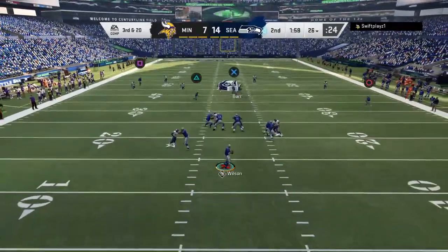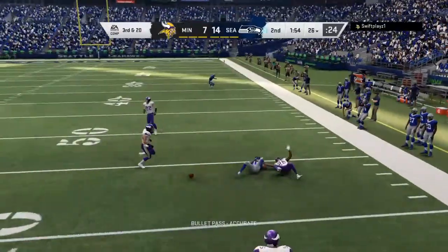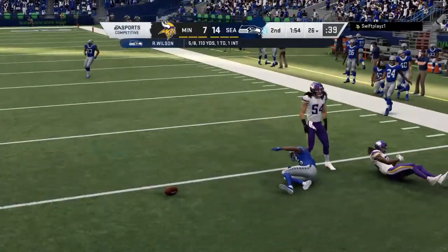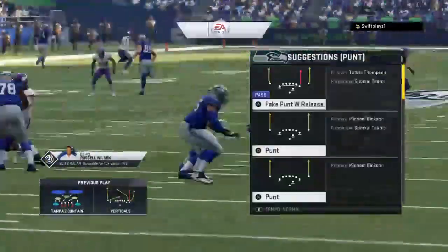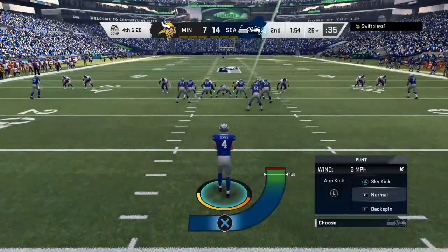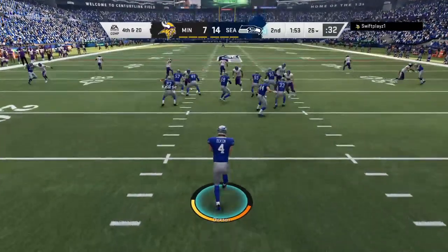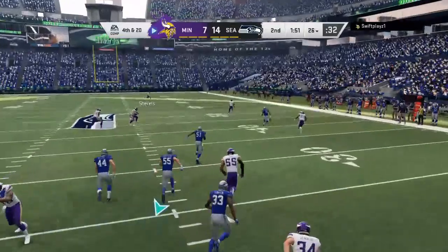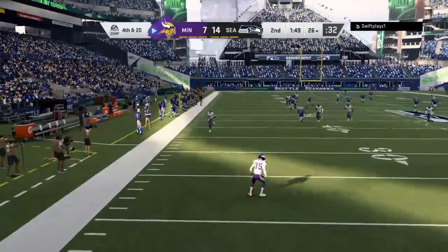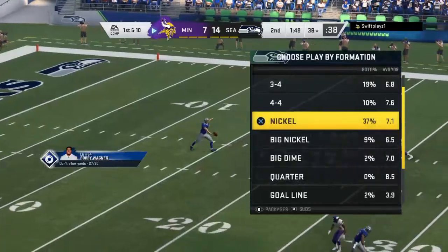3rd and long, it's Wilson. And that will be incomplete. So it doesn't look like they're going to be able to build off the turnover. Well, the defense certainly did its part. It got them the football. But you're exactly right. It looks like they're going to have to punt this one away. And it's not a turnover, but doesn't it feel like one after grabbing the momentum with the defensive play? Yeah, and they had all that momentum after getting the football, and now zapped right back in the other direction.